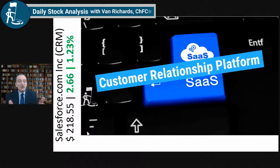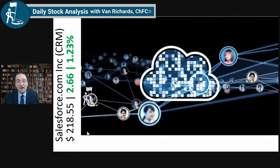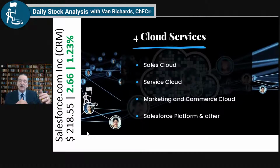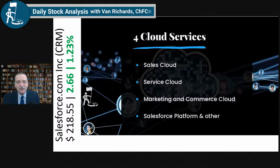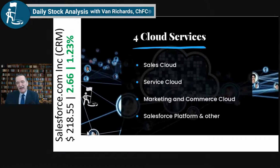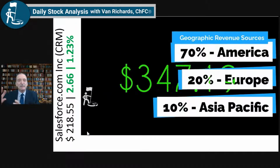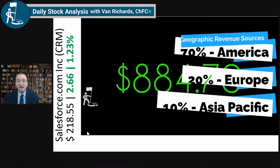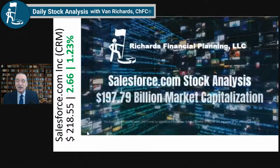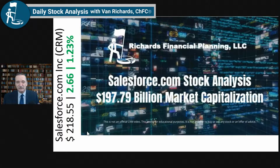The company really, it's a customer relationship company. It was one of the first software as a service models to the entire world. They have really 4 cloud services: Sales Cloud, Service Cloud, Marketing and Commerce, and Salesforce Platform, and some other apps, etc. The company has its most significant footprint in the United States with 70% of its business here, but there's 20% in Europe and 10% in the Asian Pacific region of the world.